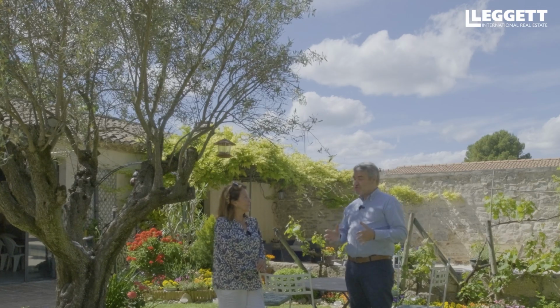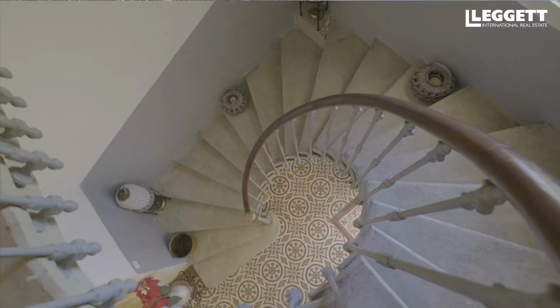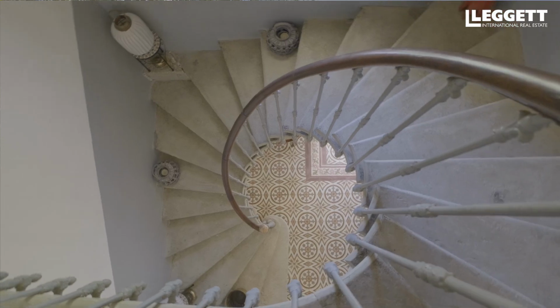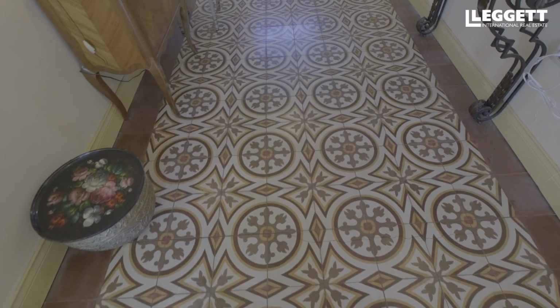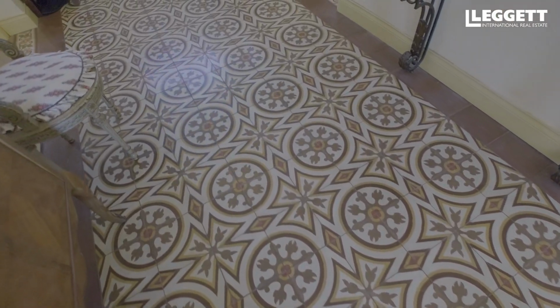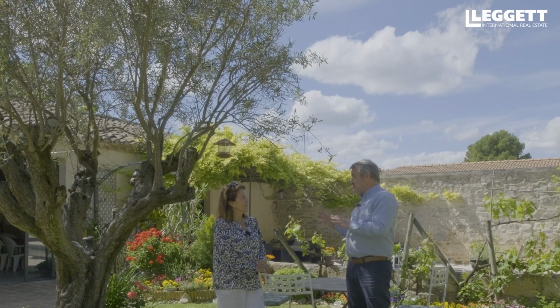Yes, most of the original elements that are important in this house are original. All the main features you would expect from an 18th century house have been preserved. The decoration is second to none. We'll see that in a minute, but let's speak about the outside.